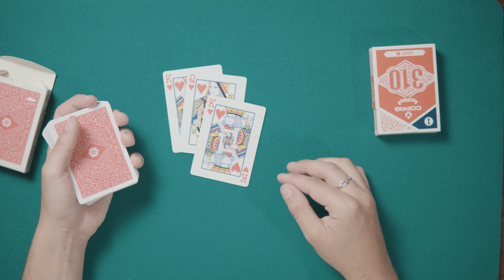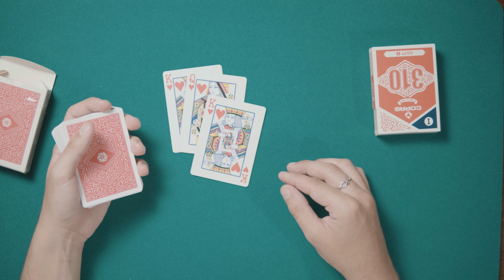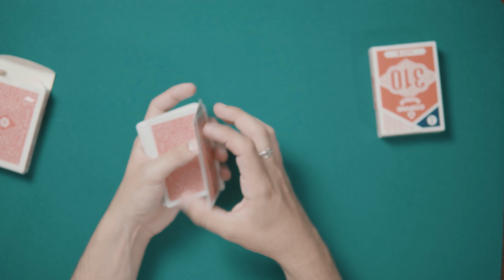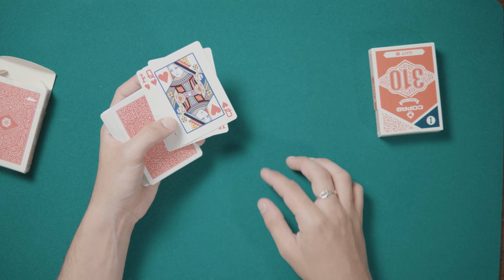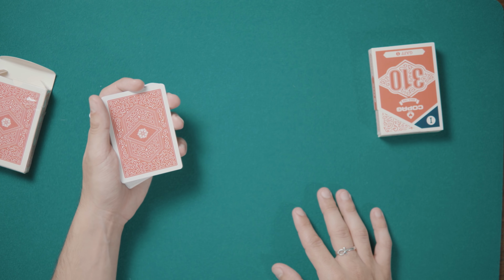You could do this in the bathroom while your significant other is hoping and waiting for you never to come back. These cards go in this order on top of the deck. So you have Gaff, could you say Gaff, regular king, followed by regular queen, and that goes on top of the deck, ready to be turned over by your favorite triple lift.